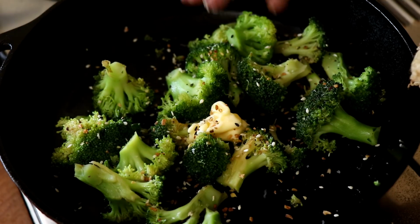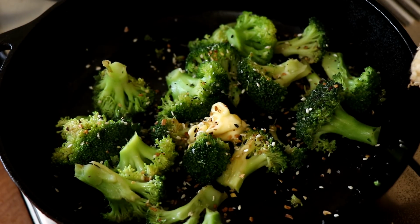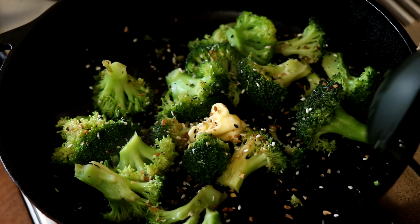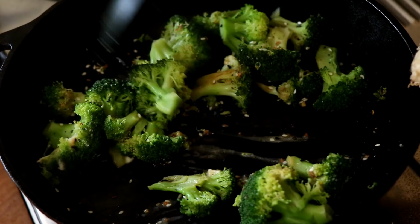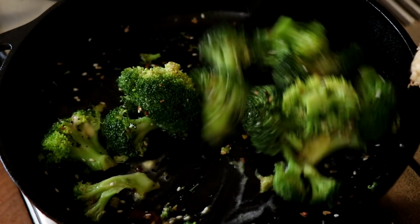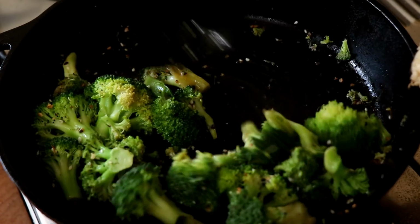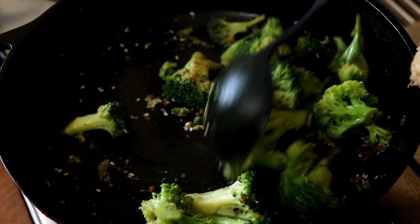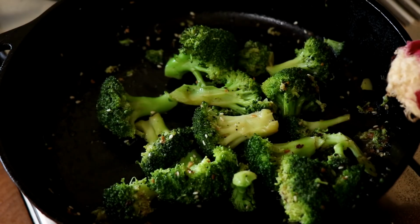But if you can't get your hands on this, you can use any seasoning that you like. Just salt, just pepper, maybe some paprika, maybe some cumin. It's completely up to you. I like the flavor of this, so I'm using it. So anyway, give it all a good mix. Taste your broccoli to make sure that it's cooked perfectly and has enough salt as well. And if you're okay with it, your broccoli is done and ready.